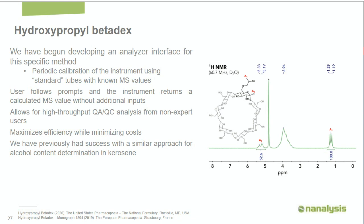This type of analyzer interface isn't unique to this assay. We ourselves have had success with this approach previously, for determining alcohol content in kerosene. And ideally, these types of analyzers would really allow for a more high-throughput QA/QC analysis from non-expert users, which is not something that's traditionally done with NMR. With this approach, a user really doesn't need to be familiar with processing or interpreting NMR data. As long as they can prepare a sample, which, as I've mentioned earlier, is quite simple, and follow the prompts on the screen, they can obtain an accurate QA/QC result.